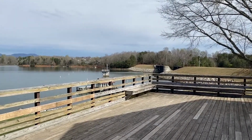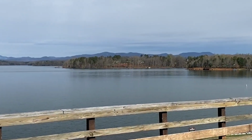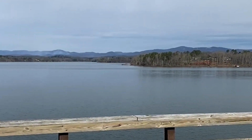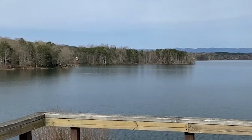What do people really like? Why do people move to the Lake Robinson area? First, as you've probably already seen, the views are absolutely incredible. Being on this really nice, clean, beautiful water, and then having the mountains in the backdrop, that is just truly a one-of-a-kind view, and that's truly impressive and unique.